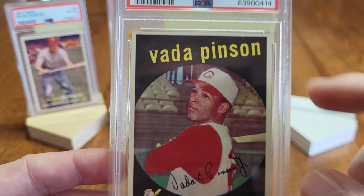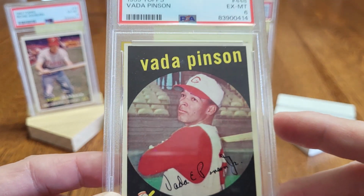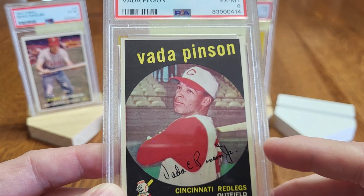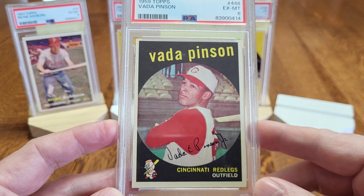You know, Frank Robinson's 1959 card is probably my favorite card of his. And I think it's for the same reasons I like the Vada Pinson card here. It's the red and the black and the yellow all seem to just work well together.